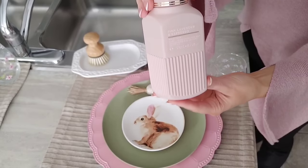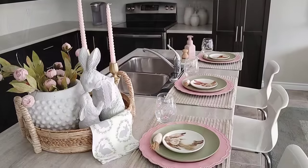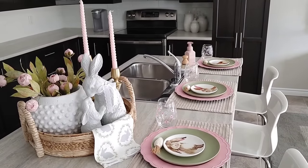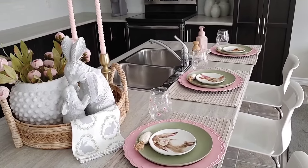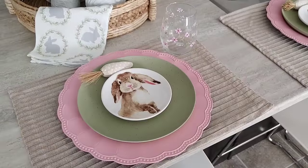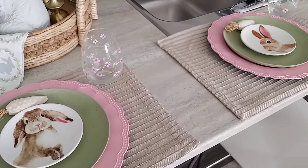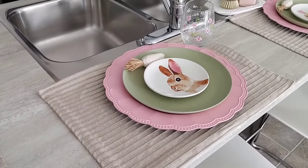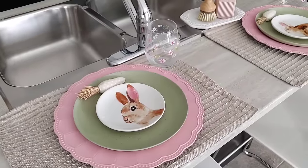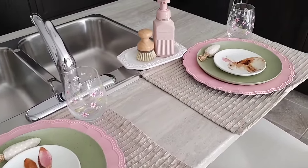I'm gonna add my pink lavender and espresso Bath & Body Works soap to my little dish here. I love that touch of pink and it smells so good. And I absolutely love how the island is coming together. All those touches of pink and sage green with the bunnies just bring me so much happiness and joy. And I truly love sharing everything with you guys, and hope you get some inspiration for your own homes.